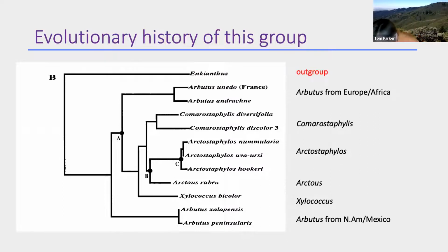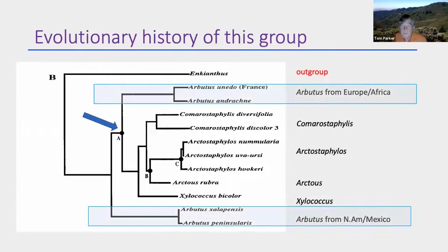So let's take a look at the history of this group. What I want you to see is that we have 2 lineages of Arbutus. This is from an early study about 20 years ago. The Arbutus in the top group, colored blue, are all the species from Europe and Africa. The bottom group are all the species of Arbutus from North America and Mexico. And that's nice, at least the geography is fitting. But if you look where that arrow is, you see there's something odd. Those Arbutus are not clustered together, but instead the European-African group are sister to all the other North American genera. So that's very unusual.